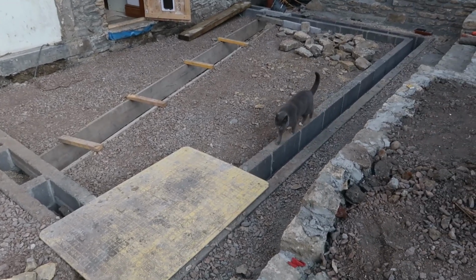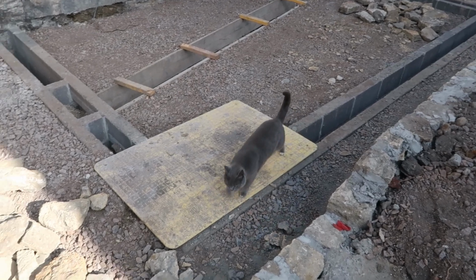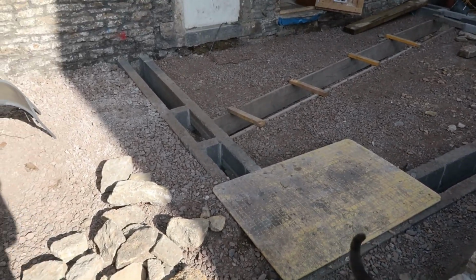Magnus has been the project manager on this whole thing. As you can see, he likes to be really involved at every stage.